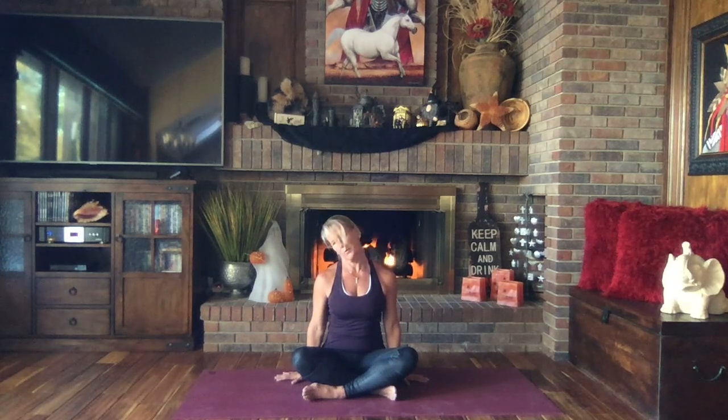Roll the chin back towards chest and then over to the left. Left ear over the left shoulder. And now press that right palm towards the mat. Just that really nice stretch all the way down through the neck into the shoulder. Breathe. Releasing the chin back towards the chest.